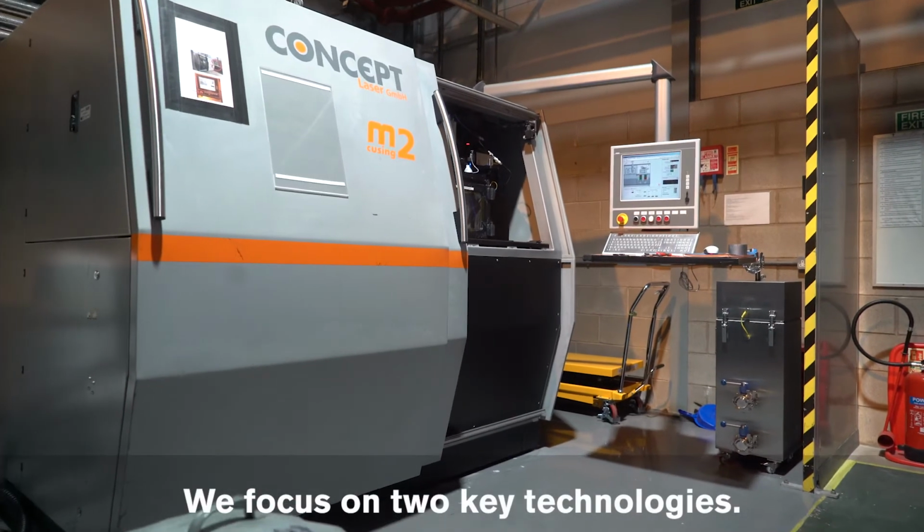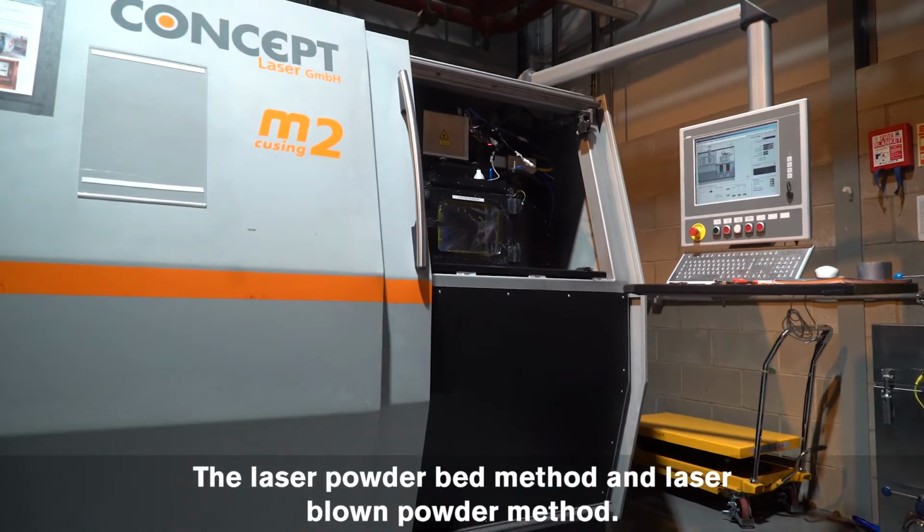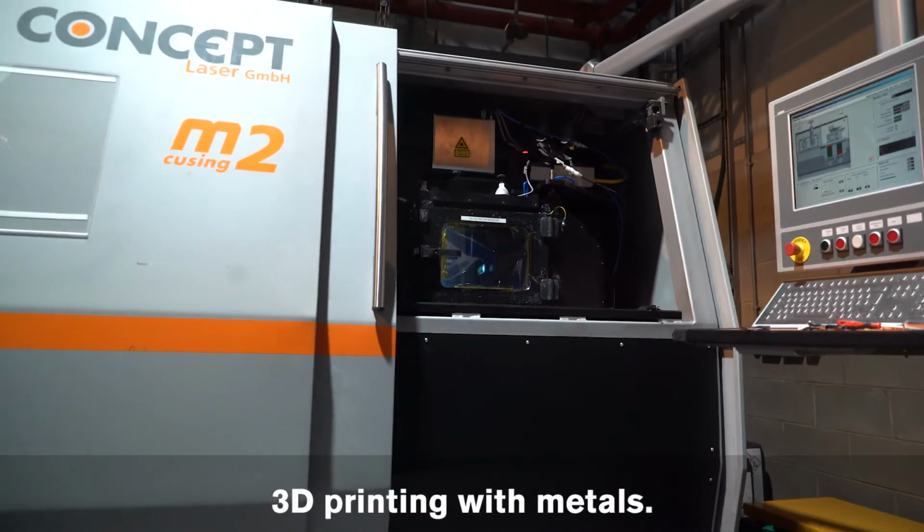My name is Luke Carter. I'm a research scientist in the Advanced Materials Processing Research Laboratory here at the University of Birmingham. So we focus on two key technologies, the laser powder bed method and the laser blown powder method. And in very general terms, this is 3D printing with metals, basically.